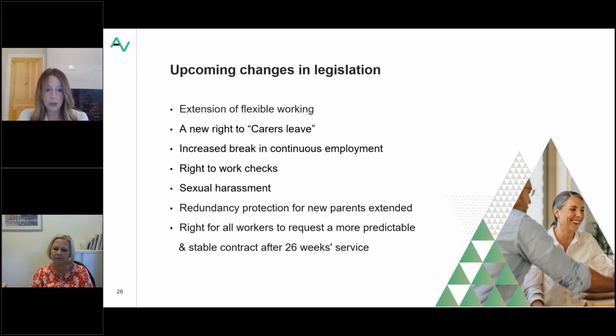Increased break in continuous employment, which is the third one in that list. So currently employees only have to have a break of 1 full week in order for continuous employment service to be broken. But this is looking to be extended from 1 week to 4 weeks. So it would need to be 4 weeks break in service. Right to work checks. So this was temporarily changed as part of COVID, but it's obviously worked because the government has now put a permanent system of digital right to work checks, which will replace the temporary COVID measures that were already in place. And sexual harassment, which is the final one that I'm going to deal with.